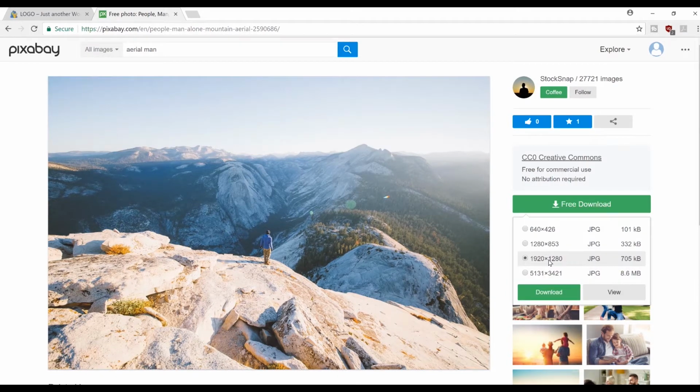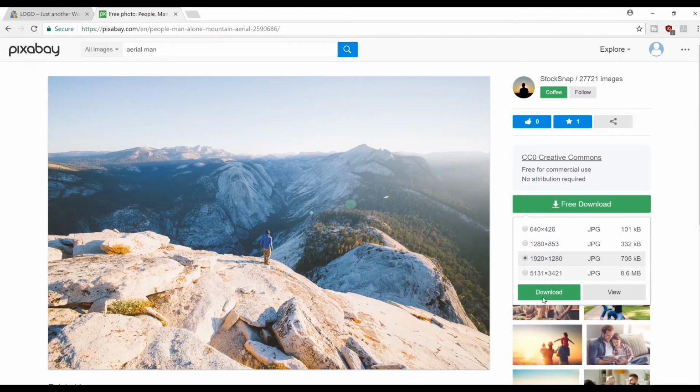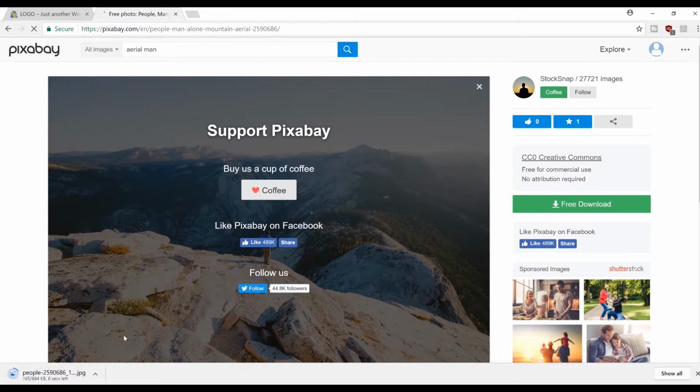So you want to download this version here. We don't need the big giant 5,000 megapixels, because it's going to be too much. Although it'll be nice, it's just too much for your site to handle, and it'll slow down the functionality. All that is needed is just an image like this. So you just hit download, and that'll download for us.